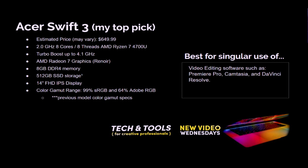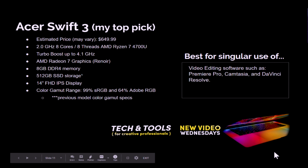Full HD IPS display. And the previous model of this laptop had a 99% sRGB and a 64% Adobe RGB color gamut range. So this is going to be the best laptop for color gamut and the highest performing laptop in this category. And it comes in at around $649 at the filming of this video.